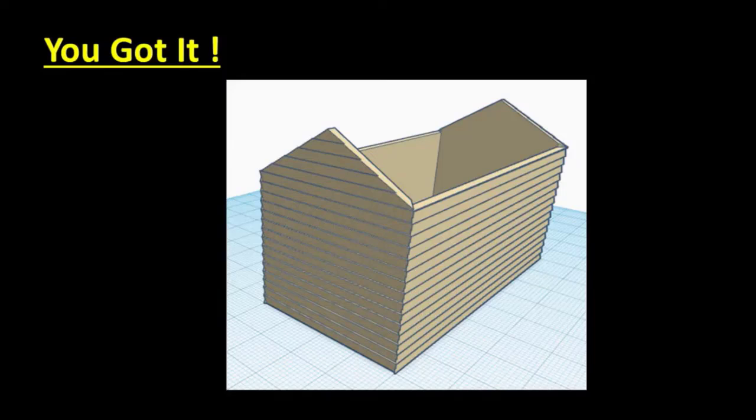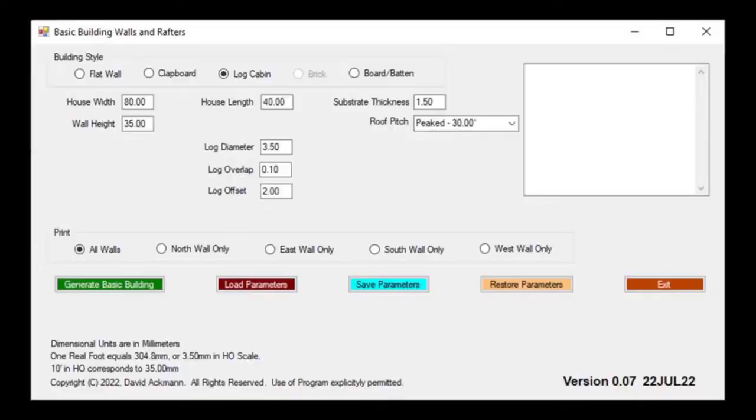No windows or doors just yet, just 4 walls, but the details will come later. Trust me. Different wall types have different options. For example, log cabins have options for log diameter, how much to overlap or plane each log above the one below so that they don't roll off each other, and how much to overlap them in the corners.